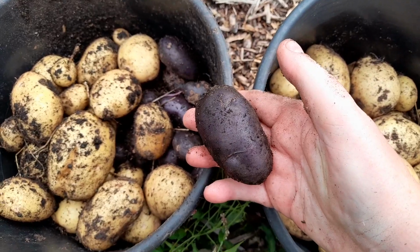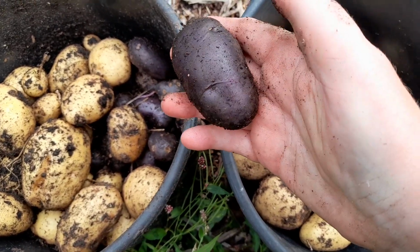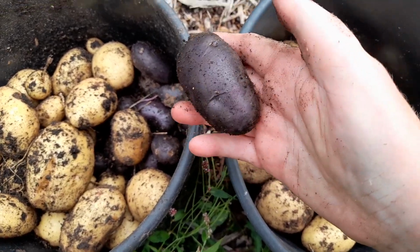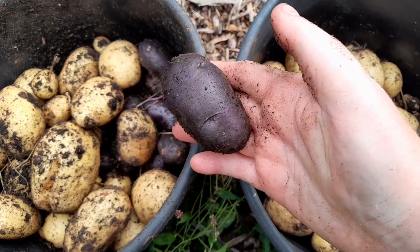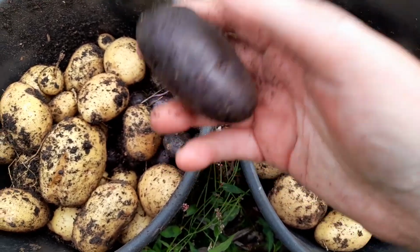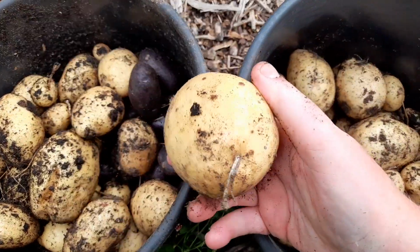These dragon's egg potatoes, I can't think of the proper name for them. I like growing them as a bit of a novelty. They're all right tasting. They keep their colour to a degree. They make nice pink mash when you mash them up. They're a bit of a fun potato. But these Yukon Golds are so tasty.